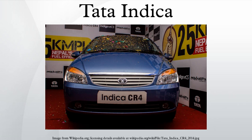Second generation. The Indica Vista was unveiled at the 9th Auto Expo in New Delhi. The Indica Vista is not a facelift of the Indica. It is built on a completely new platform and shares nothing with the existing Indica. This new version is bigger than the previous Indica. It is 3,795 mm long with a wheelbase of 2,470 mm.